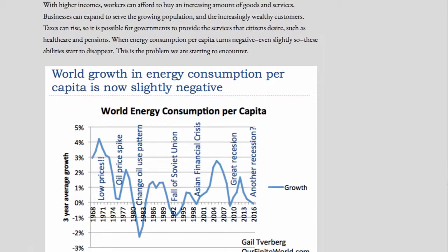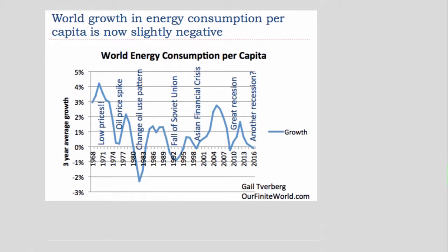With higher incomes, workers can afford to buy an increasing amount of goods and services. Businesses can expand to serve the growing population and the increasingly wealthy customers. Taxes can rise, so it is possible for governments to provide the services that citizens desire, such as health care and pensions. When energy consumption per capita turns negative, even slightly so, these abilities start to disappear. This is the problem we are starting to encounter. World growth in energy consumption per capita is now slightly negative.